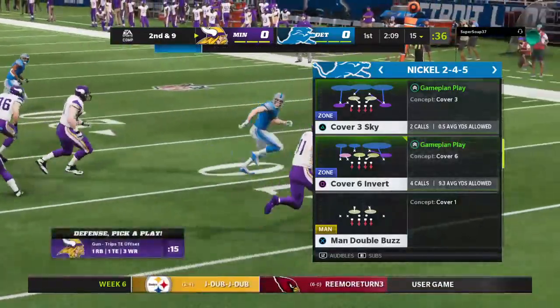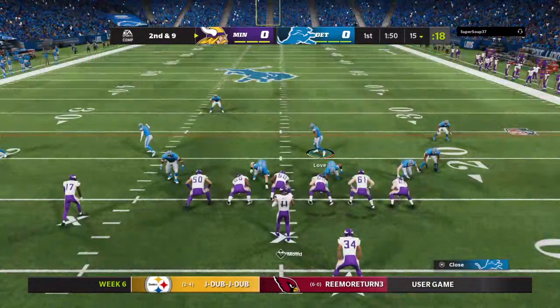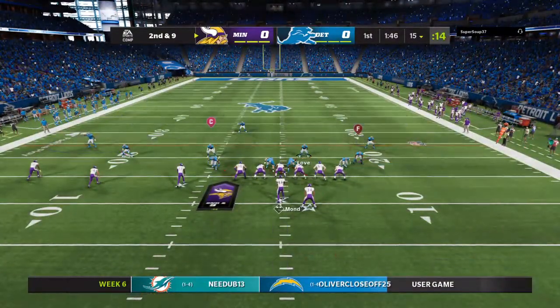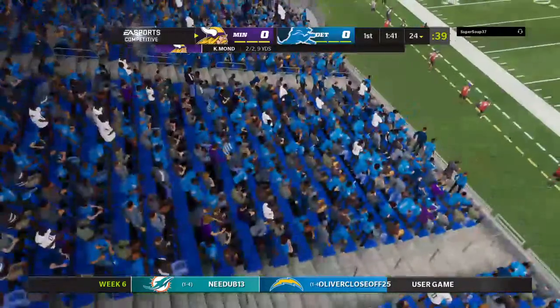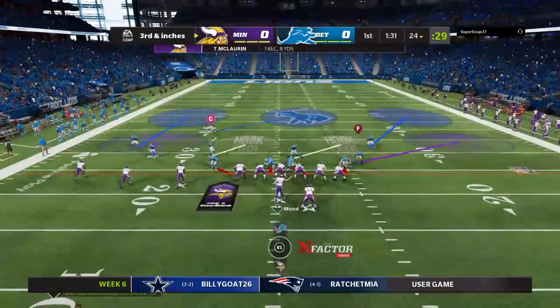As a defense, you're more balanced when you're in zone coverage because you're able to keep your eyes on the quarterback and see the play develop in front of you. They're able to keep the quick pass in front of them and stop it right at the line of scrimmage. That's complete to his receiver, McLaurin. That'll give them 8 that time, and they'll be faced with a 3rd and inches.